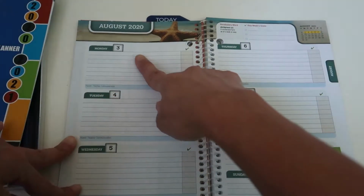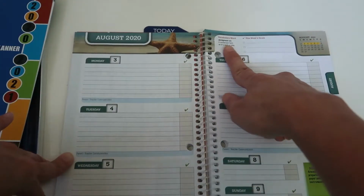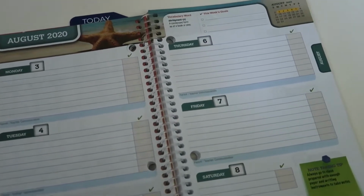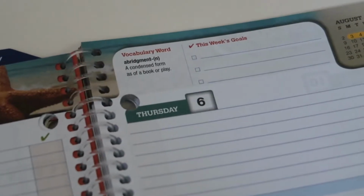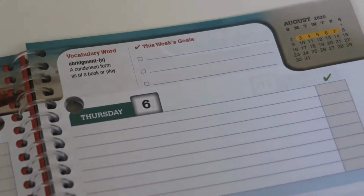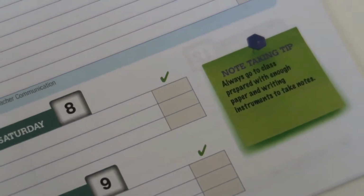So this is where your child will write all their tasks, and then you have a check mark list here. Up here there's a vocabulary word for the week. As you can see, zoom in. And then you have this week's goals. There's a little calendar here. It tells you what week you're in. And then down here you have tips. So you have your note-taking tip there.